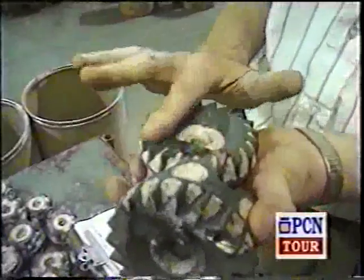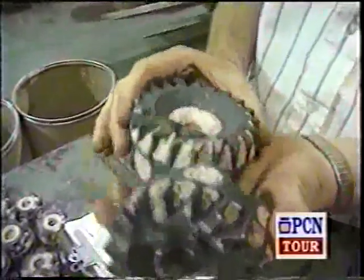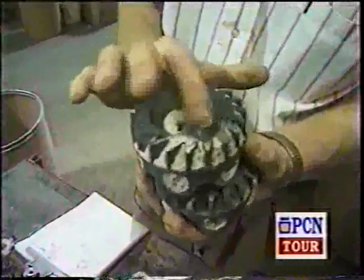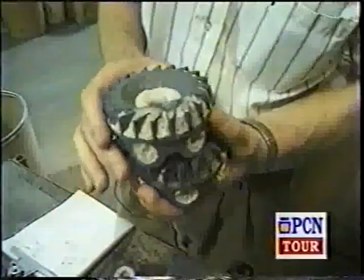This particular part calls for a flush witness. The surface is exactly even and flush with the rest of the casting. Some parts call for a slight witness, and we may leave 10 or 20 thousandths where that gate was.